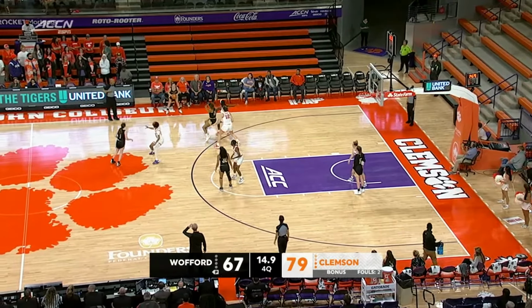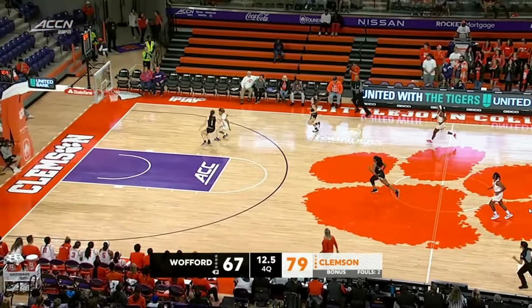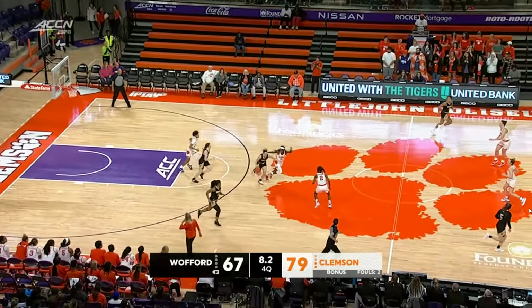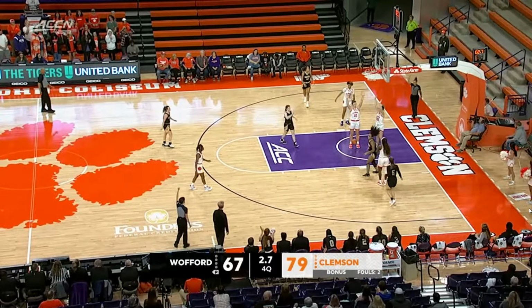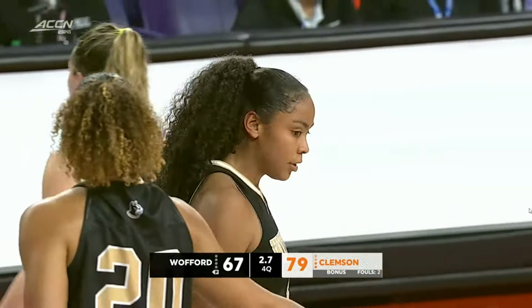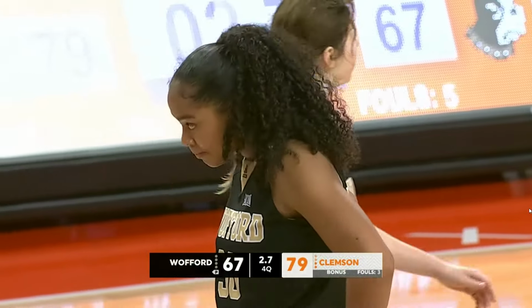Wofford will inbound it. Rose will inbound it off that left sideline. And Whitehorn will step in and intercept it. She'll go behind the back, drive, put up the layup off the front of the rim. No, with 8 seconds left. Rebounded by Wofford. They'll get it into the hands of Carmen. Carmen drives the paint, forces up a shot, draws a foul. Carmen never quits. That girl's going full speed under control every tick of the clock.